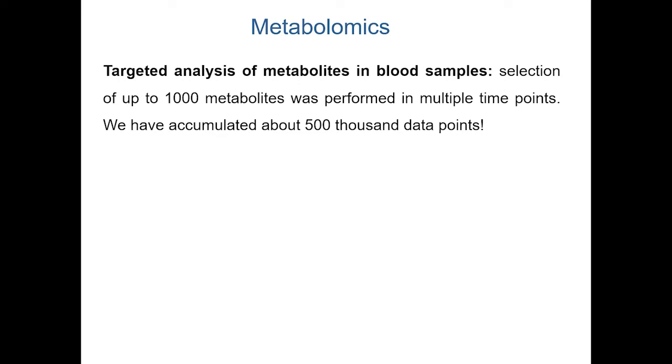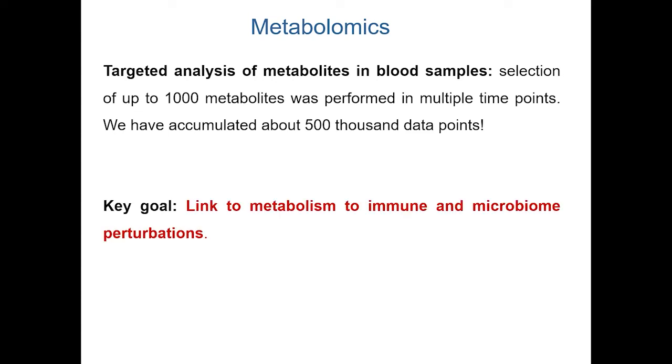These are very highly well-established assays. This is a sort of gold standard company which does this, and I think Cornell Group also uses Metabolon for their analysis, so that allows us to compare data sets as well. So we have already accumulated about 500,000 data points. We've done this for all time points for all patients and healthy controls. And we're already analyzing, and the first set of data that I mentioned is already submitted.